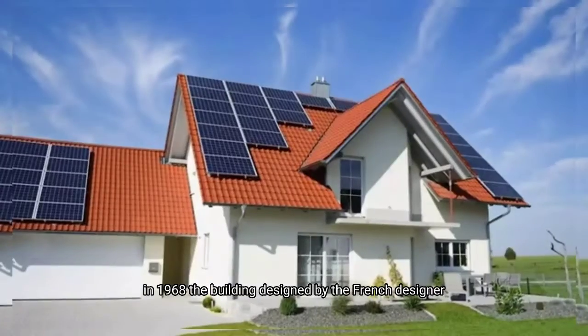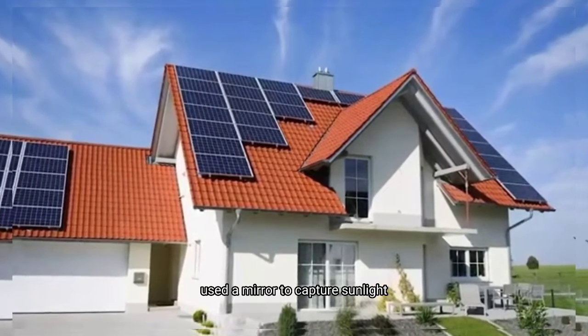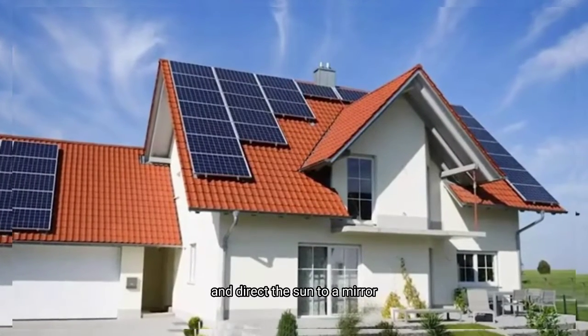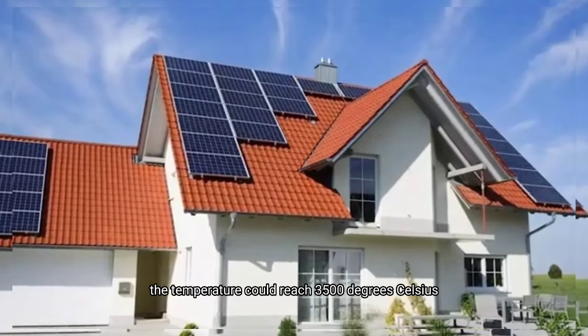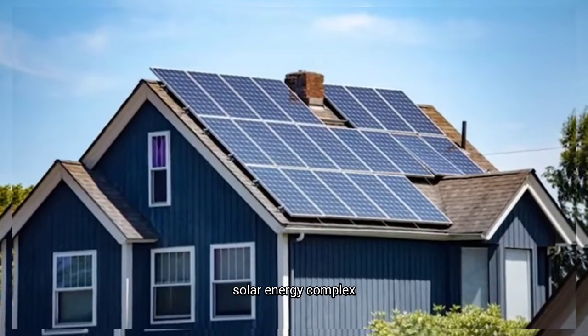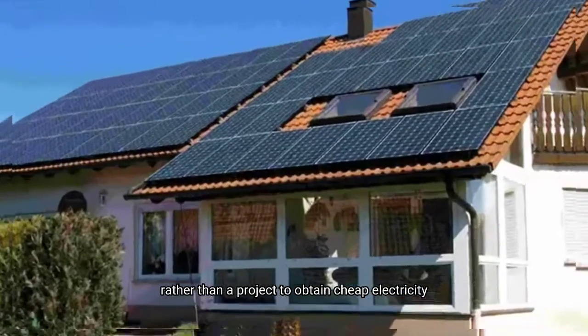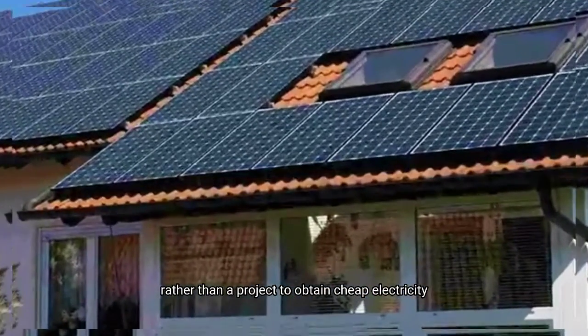In fact, the concept of solar power generation did not originate in China, but in France. In 1968, the building designed by the French designer used mirrors to capture sunlight and direct it to a single mirror. The temperature could reach 3,500 degrees Celsius, but at that time, scientists thought solar energy was a project to study the sun, rather than a project to obtain cheap electricity.